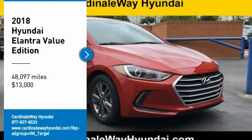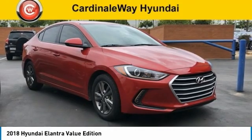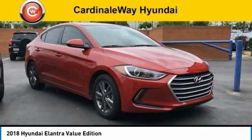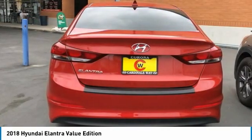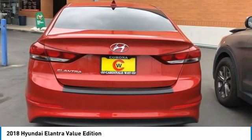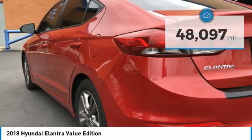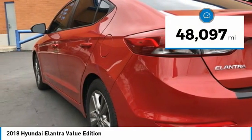Take a ride in the 2018 Elantra. The Elantra boasts the most interior room in its class and gets an exceptional 35 miles per gallon. With its luxurious standard features, the Elantra is an easy choice and is priced below $15,000. This vehicle has less than 50,000 miles.